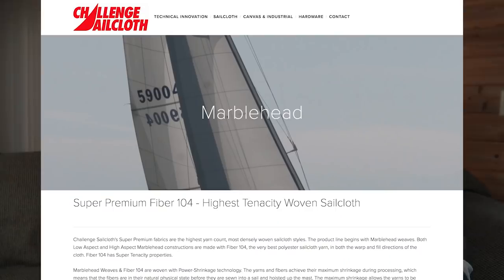There's two things that stopped us from going with Max Sails. One was they say they only make sailcloth with Challenge Marblehead, which is not an ideal cloth for tri-radial sails. And when I sent him back emails asking him questions, we didn't get a response. We turned to Precision Sails and they answered all of our questions.